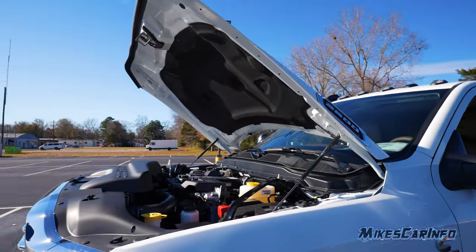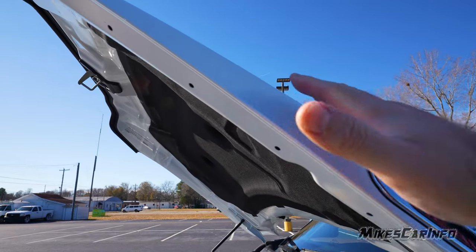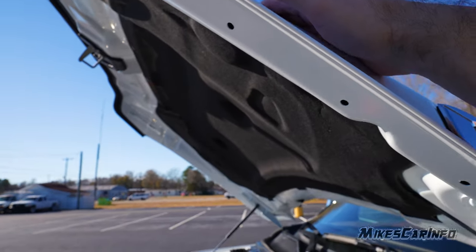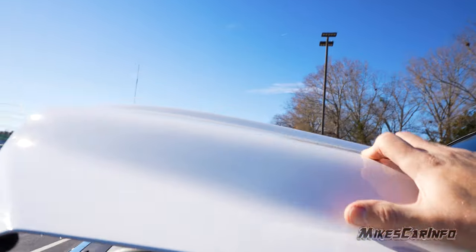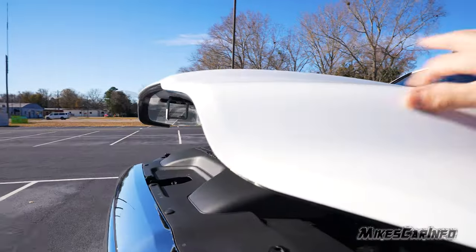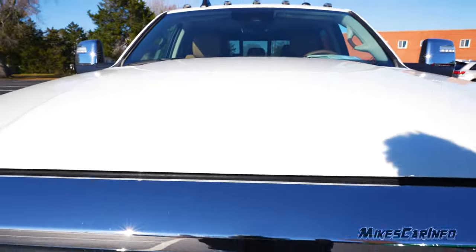Okay, so lowering this hood, you can just come right here on the sides, depending on how tall you are, and grab hold of the side right here, push down on it, like so, and then get it down to a position that is easier for you to manage. Then move around here to the center, and you go ahead and close it that way.